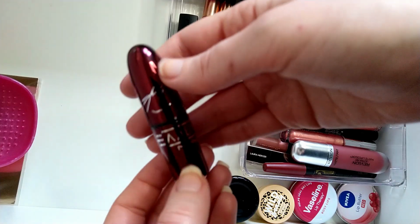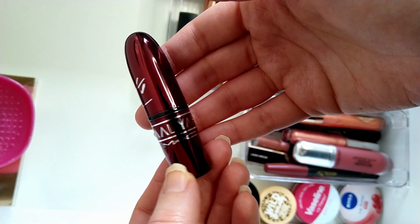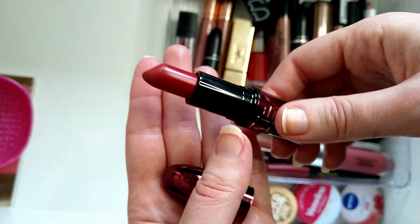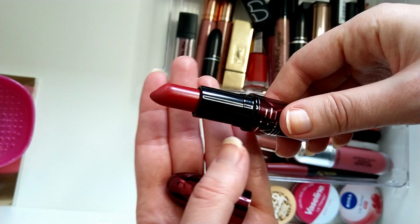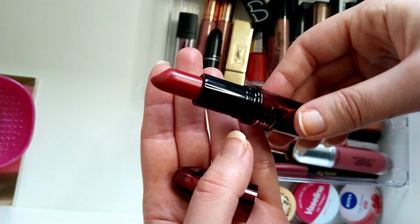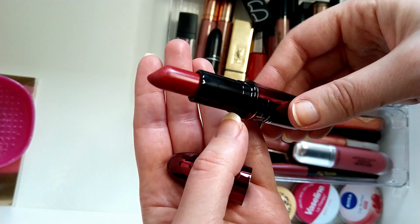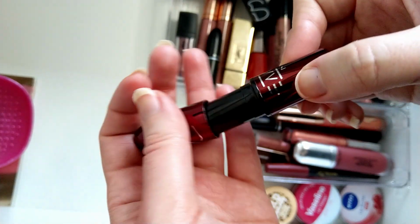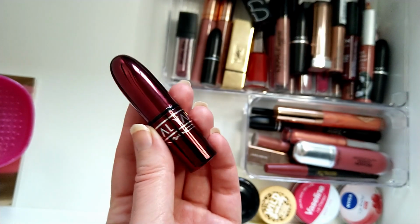We then have another MAC lipstick, and this was the Elia collection, and this one is in Hot Light, and this is another red. This one I definitely would say is more of an everyday wearable red, like it's not too in your face, and I like that. I don't reach for it that often, but I do like it, and I actually got this one from TK Maxx.